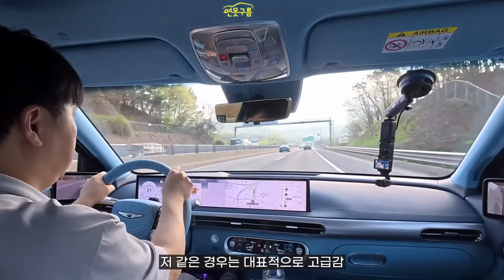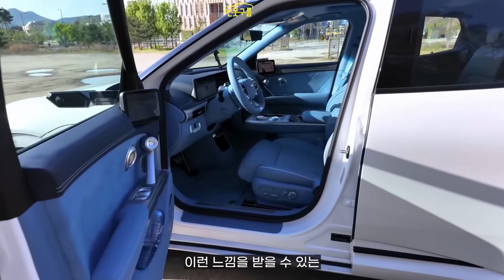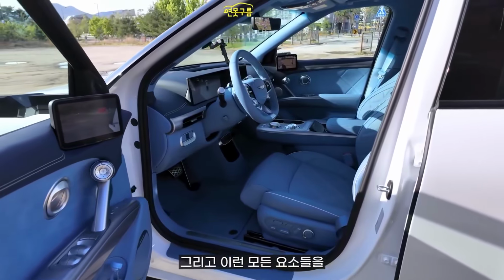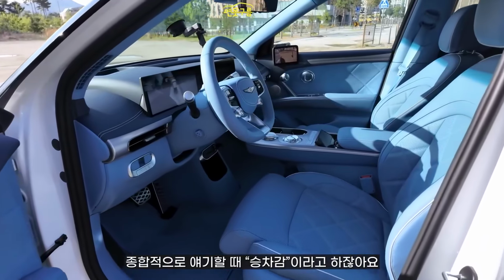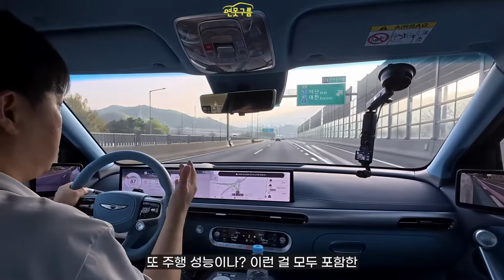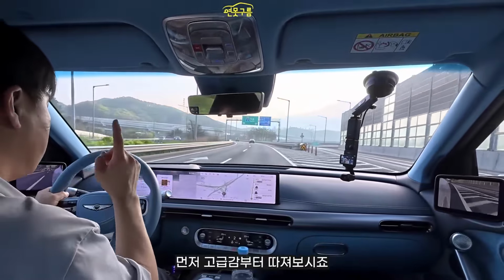For me, the most representative thing is the sense of luxury. Every time I get in, I feel like, wow, this is different. The more you drive the car, the more you notice its quietness. And when we talk about all these elements together, we call it ride comfort. So, in conclusion, ride comfort isn't just about being soft or about driving performance, it's a comprehensive art that includes all of these aspects. First, let's take a look at the sense of luxury.